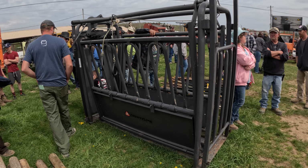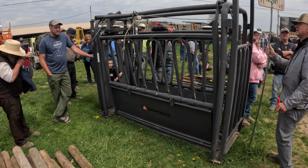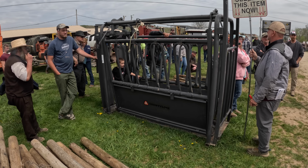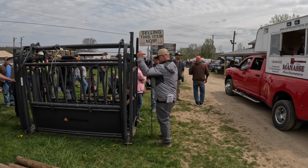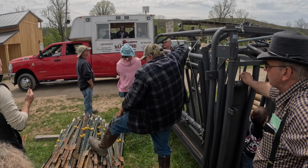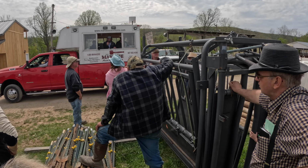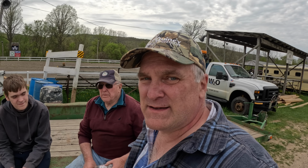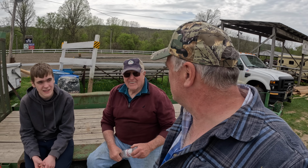Here's a cattle squeeze chute, kid not included. Tractor Supply brand. I don't know, the auctioneer might throw the kid in for free. Sold at 1,600. We're kind of waiting until they get to the interesting stuff in back, and I think the troops are getting kind of tired.